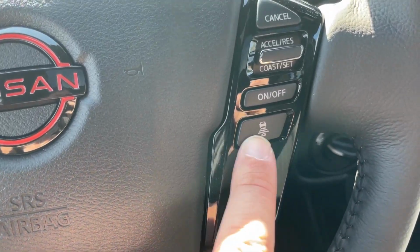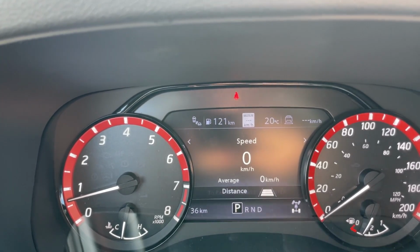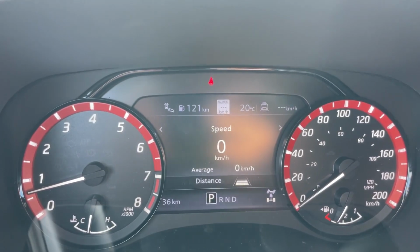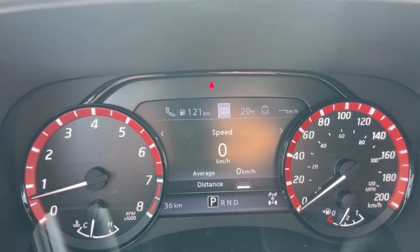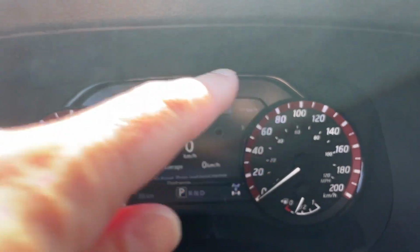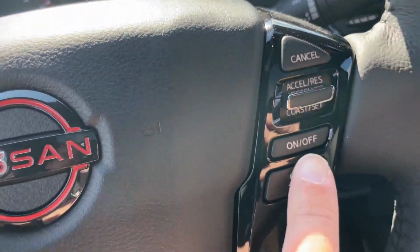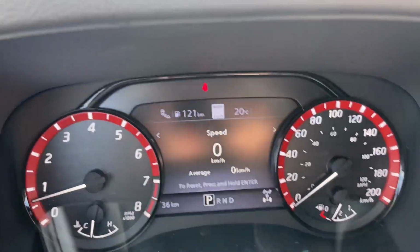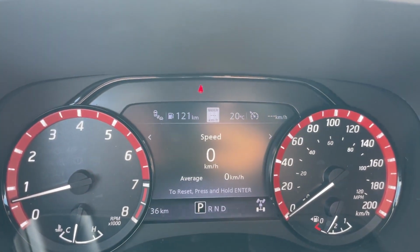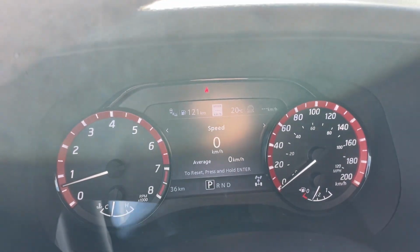And then we can use this button right here to adjust the distance that your cruise is set for. By default, starting out, it will be at 3 car lengths plus safe distance. You can adjust it down to 2 or 1. And just to put things in perspective, 1 car length plus safe distance while doing 100 kilometers an hour is approximately 2.5 to 3 car lengths. By pressing and holding the on-off button here, I go from adaptive cruise over to normal cruise, so it's no longer adaptive. Although the moment I turn it off and turn it right back on, we're back to adaptive cruise again.